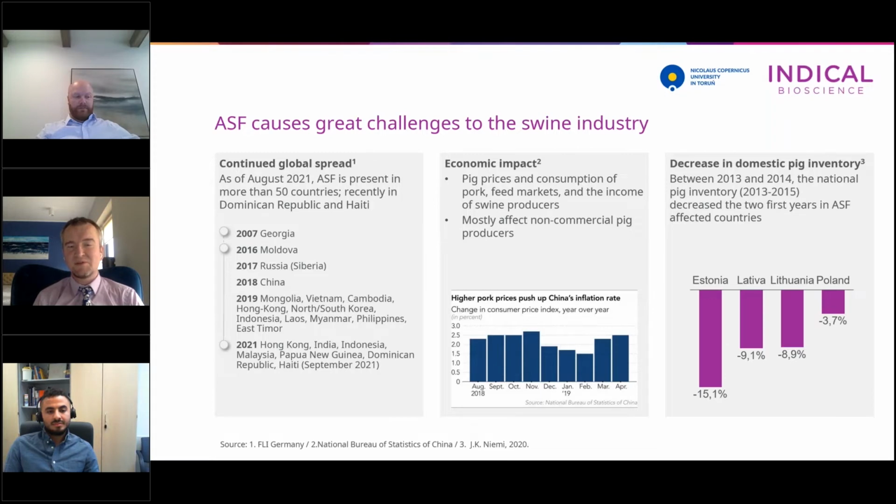So this problem could not be controlled using obvious ways of eradication of any infectious disease. And this is the first case when the disease occurred in the wild boar population. So this makes a huge problem in eradication and application of efficient measures to cope with this burning problem. The disease cannot be controlled, as I mentioned. It also occurred in China in 2018, and next in different Asian countries. And in 2021, the disease reemerged in the Dominican Republic and also Haiti. So it's like a never-ending story, because the disease was not present for over 40 years in the Dominican Republic.